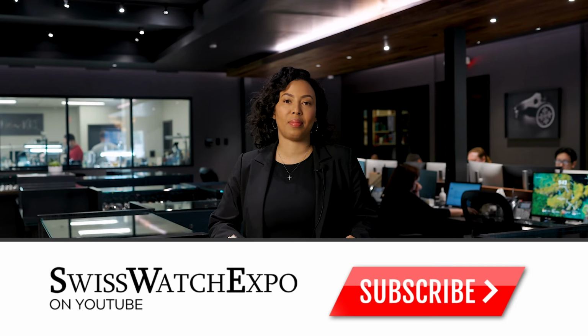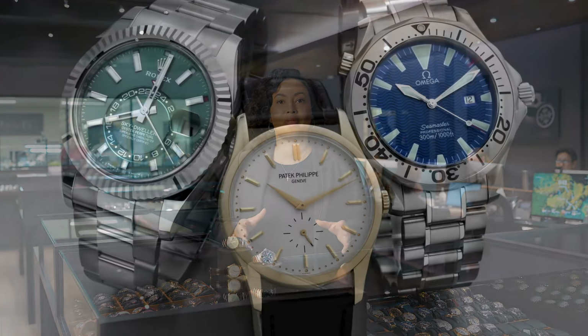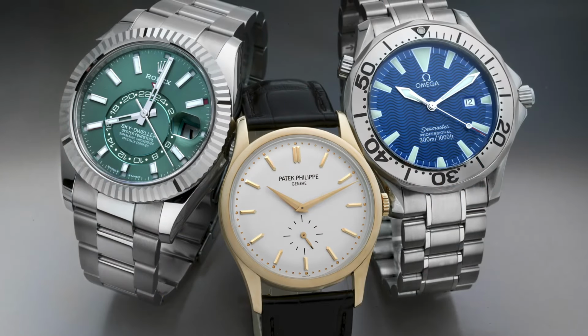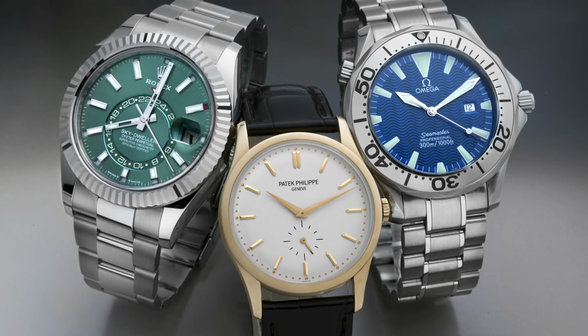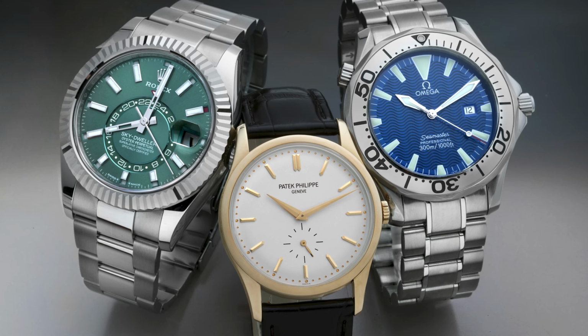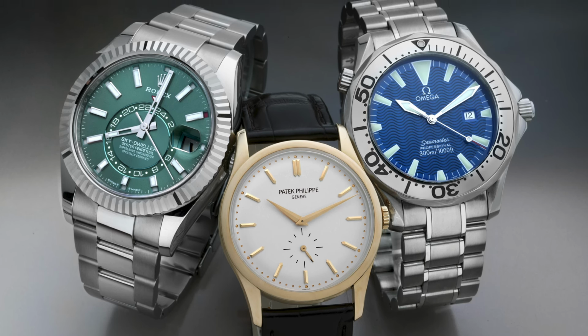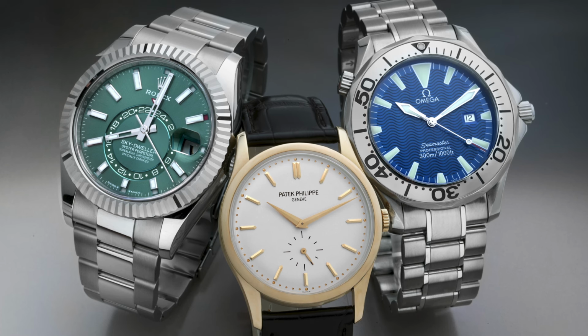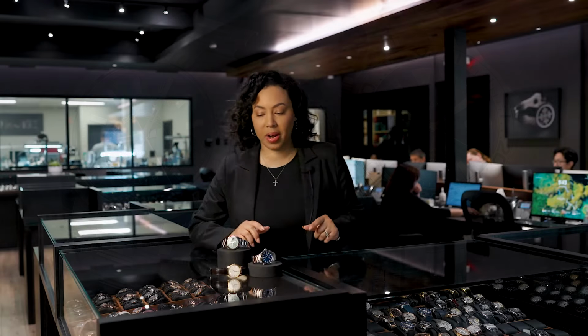Welcome back to SwissWatchExpo. This week we are taking a look at my 3 most popular picks. These are watches that I received so many calls and FaceTimes and sales about, so I feel it's fitting to take a deeper dive into these just in case it's a reference you've been looking for. All 3 watches are from 3 different price point categories and essentially 3 completely different styles. So let's jump right into it.